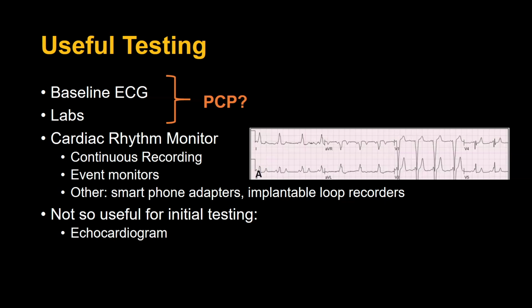I think it's also worthwhile to get labs, especially for some of our tachyarrhythmias or for some of our more nonspecific types of symptoms. For example, your baseline labs like a CBC, BMP, or thyroid panel, things like that. I would even start there. Those are some things that you could get, and I think those are within the purview of the general practitioner.